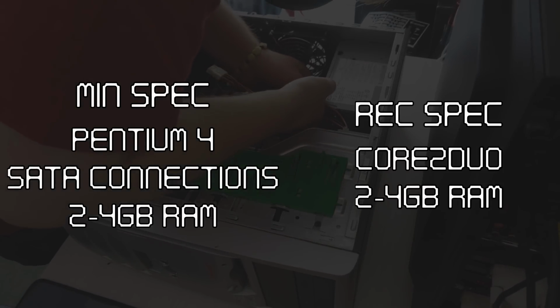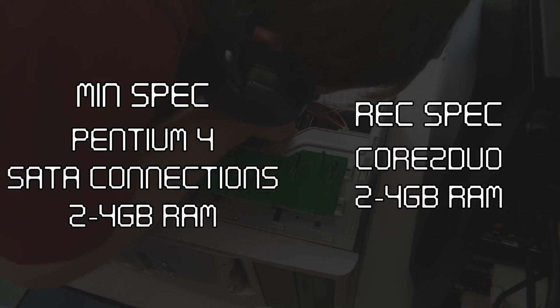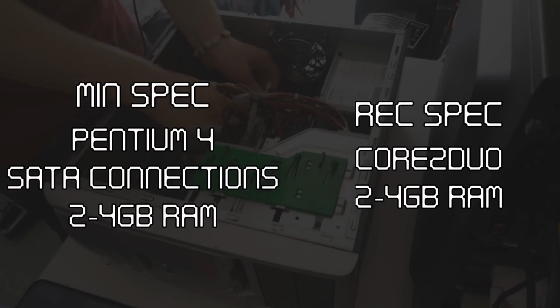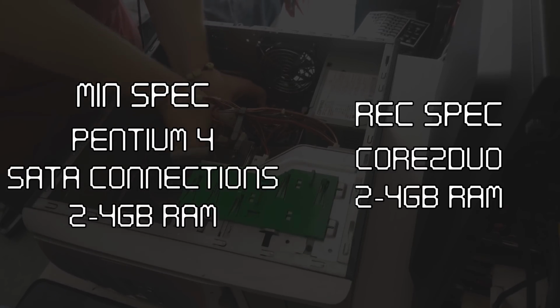You also come across, like I was saying, Core 2 Duos, which will give you better performance and just have more chance of working as well. So that's kind of the recommended. The Pentium 4 is the min spec and the Core 2 Duo is the recommended spec. But you'll probably want around 2 to 4 gigabytes of RAM, which should be pretty easy to get as well.